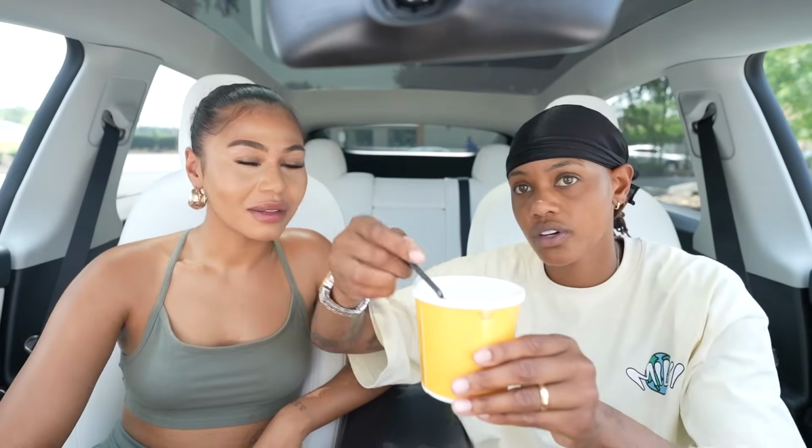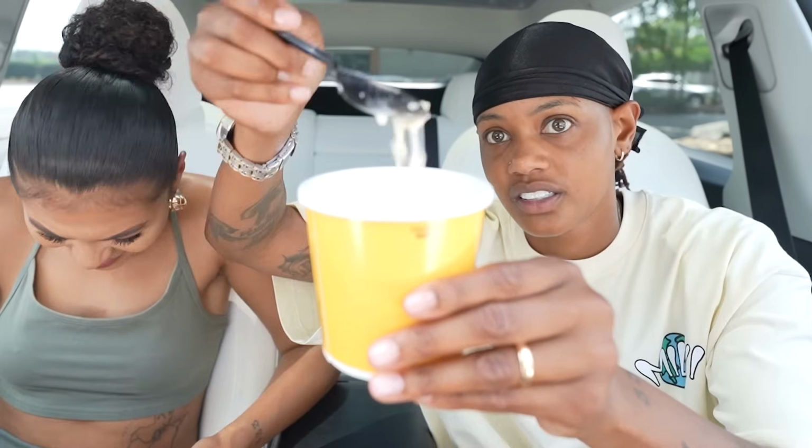But this is the problem with McDonald's oatmeal, right? It's very hit or miss. So this one is too much. Why is this watery? It's literally like soup, basically. I shouldn't be able to scoop. I'll show you guys, look.